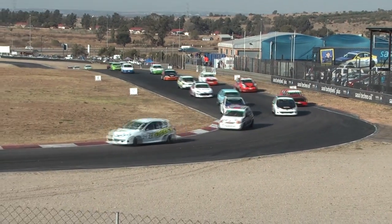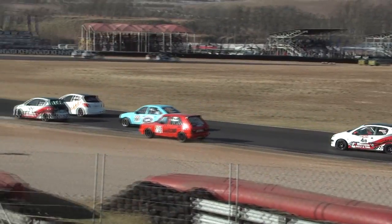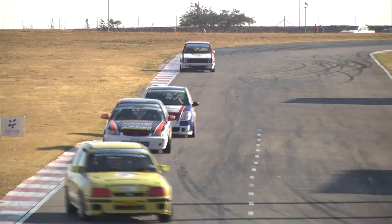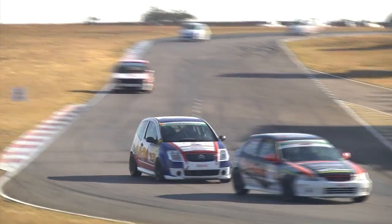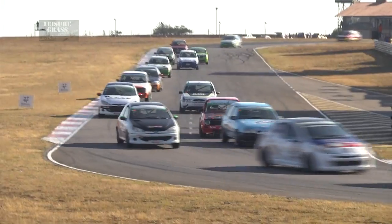Onto the braking markers, Willem van Nieuwenhuizen up the inside of Koenig. There is side-by-side now for Class B, Morne Himman and Nick Martin. Should be a little closer this time, I think, between those two. But have a look at the front end, what's happened. As Garland got through, Hilton van Nieuwenhuizen tucked in behind him. Those two usually teammates when they go for the endurance stuff.